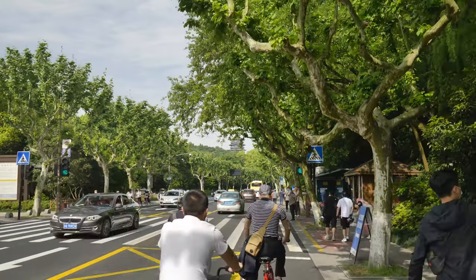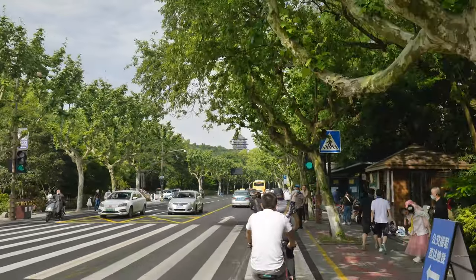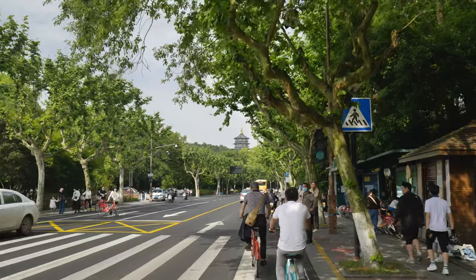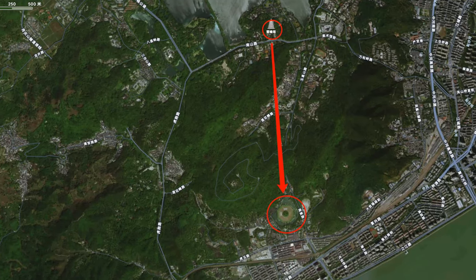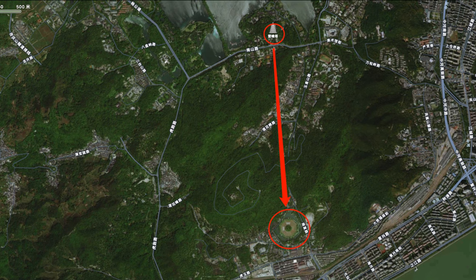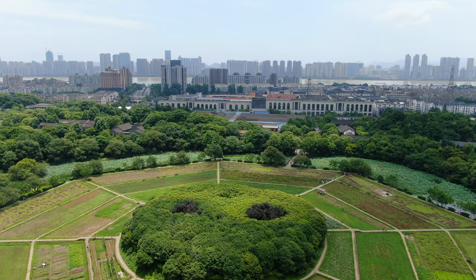There are so many beautiful scenes along the West Lake that we need to take our time. Today our destination is the Bagua Field. Looking at the map, it is near the source of the Leifeng Pagoda and the Qiantang River.